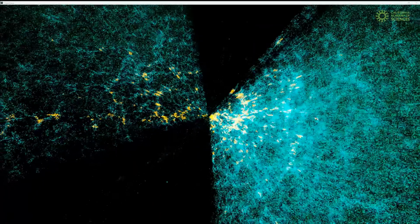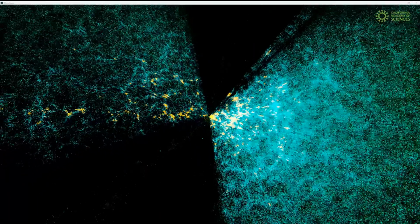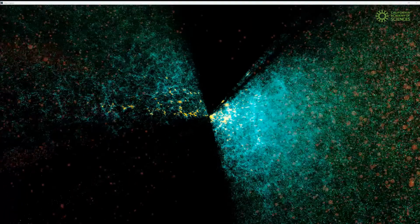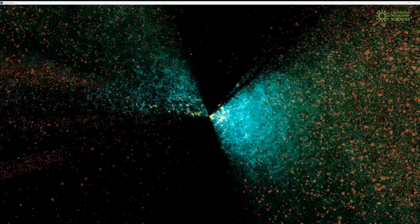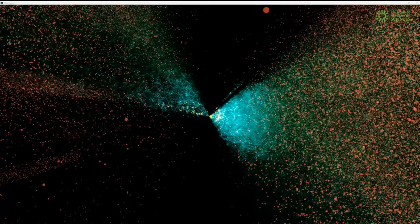All right, we still have a little bit more to go, and we're starting to get towards the edge of the universe. And we're starting to see some of the earliest objects in our universe, what we call quasars. These orange dots show the locations of the bright cores of the very first galaxies.